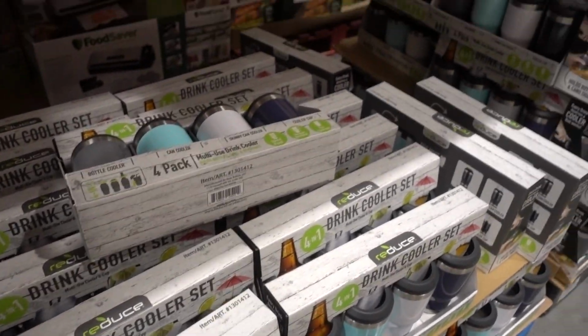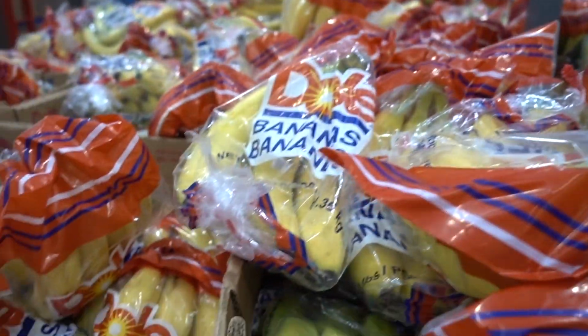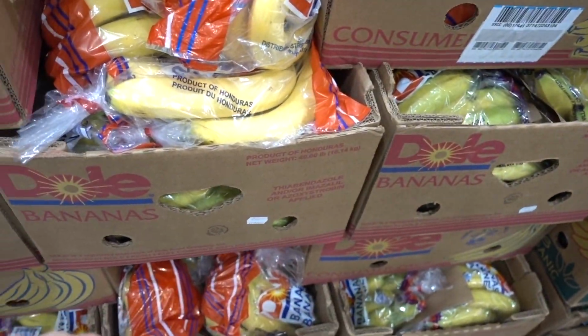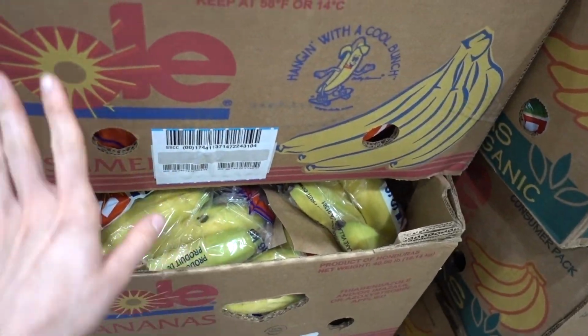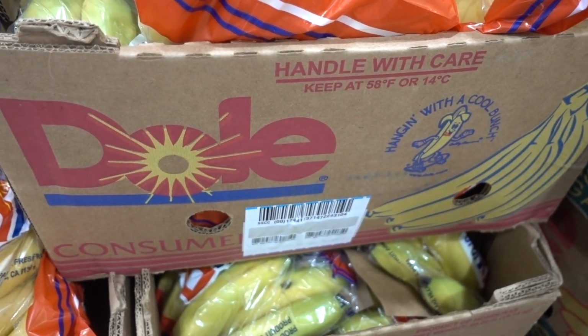We're here in the bananas because I need bananas, and Costco tip, always go to the bottom because the boxes on the bottom are always more green versus the ones on the top, if you don't want them to ripen too quickly.